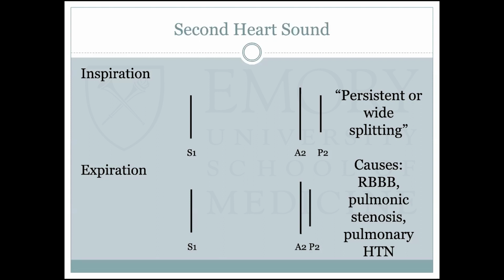Now, if this was a patient with pulmonary hypertension, they may have persistent or wide splitting, and we'll get to this later, you better believe they're going to also mention that the pulmonic component of the second heart sound is loud. So they might mention a very loud pulmonic component of the second heart sound with pulmonary hypertension. Not necessarily so with pulmonic stenosis, which we'll get to later. If anything, that may make the pulmonic component quieter. Right bundle branch block should not affect the loudness of the pulmonic component of the second heart sound, just delay it. So if it's just persistent wide splitting that varies with inspiration without any murmur or without any alterations in loudness of the pulmonic second heart sound, think right bundle branch block.